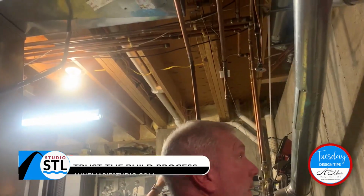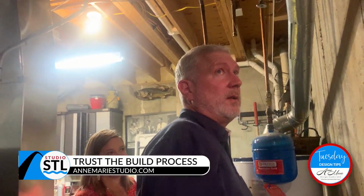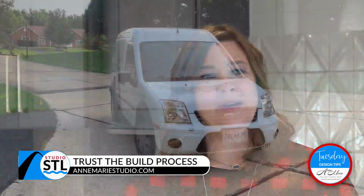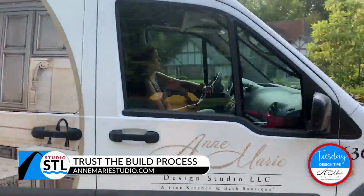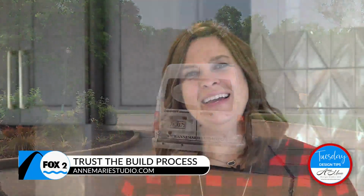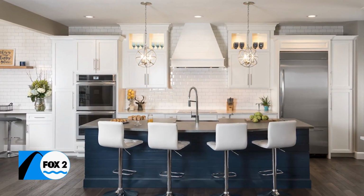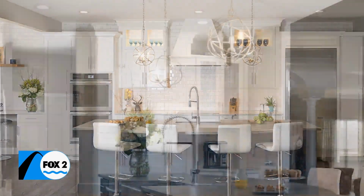For them, it's all about trust. I strongly feel like trusting the build process is one of the most important parts of the project. We do this day in and day out. We are the professionals in this category of your project. We want to make sure that everything runs seamlessly and smoothly. We don't want you to have to worry or lift a finger. We would like to do it all. And if you trust us to do that, I promise we will work with you through the whole entire process, and in the end, everyone will feel happy. Because they're in the business of putting smiles on their customers' faces.